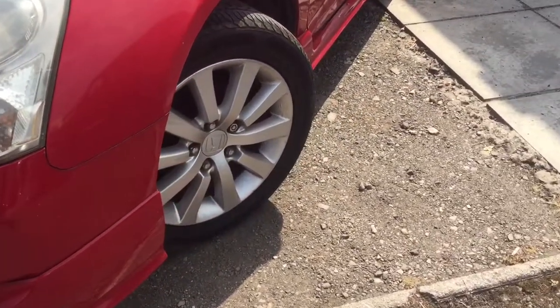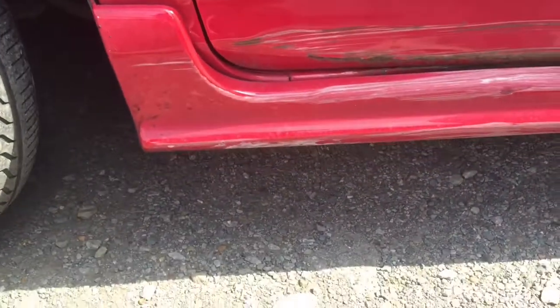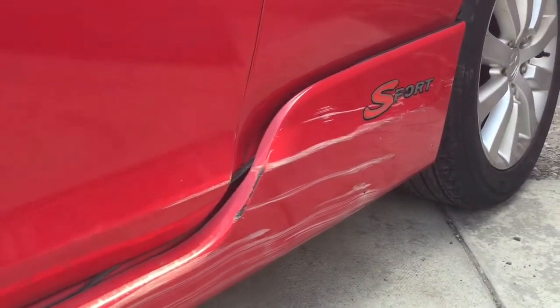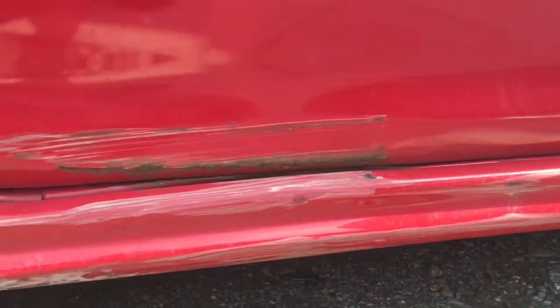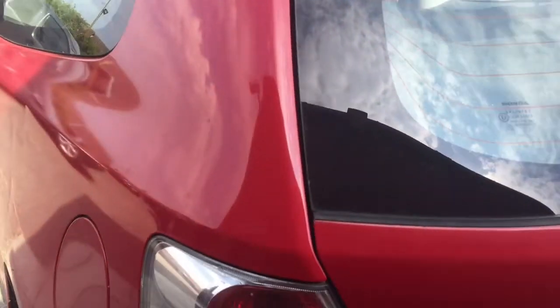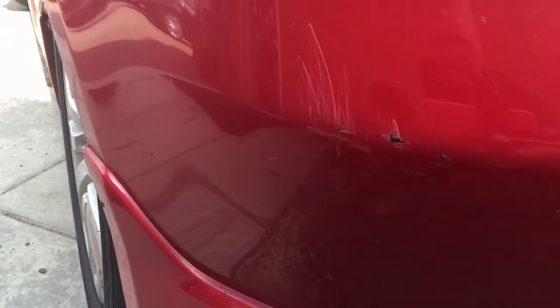Let's walk around the passenger side. Now there's some damage here on the side skirt, pretty much right the way along. Only cosmetic, but a bit of an eyesore. The main panels down this side are okay, just a few minor hedge scratches and what have you. Walking around to the rear bumper, there's a scuff scratch on there.